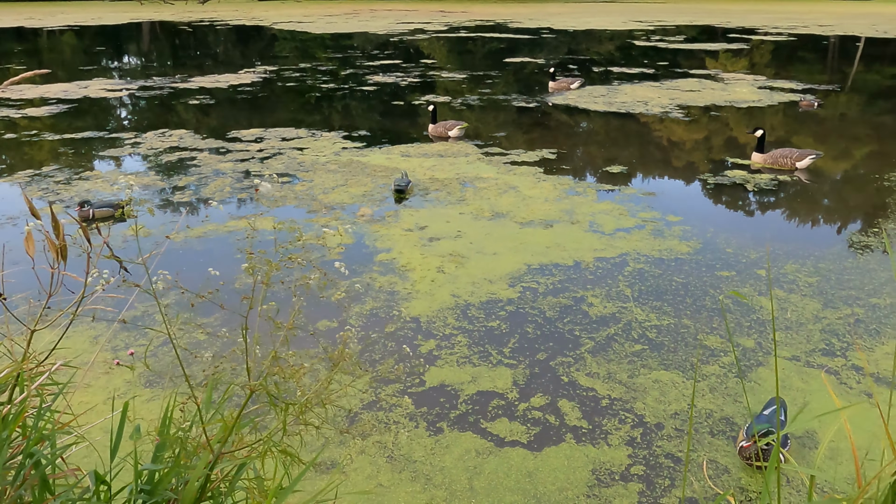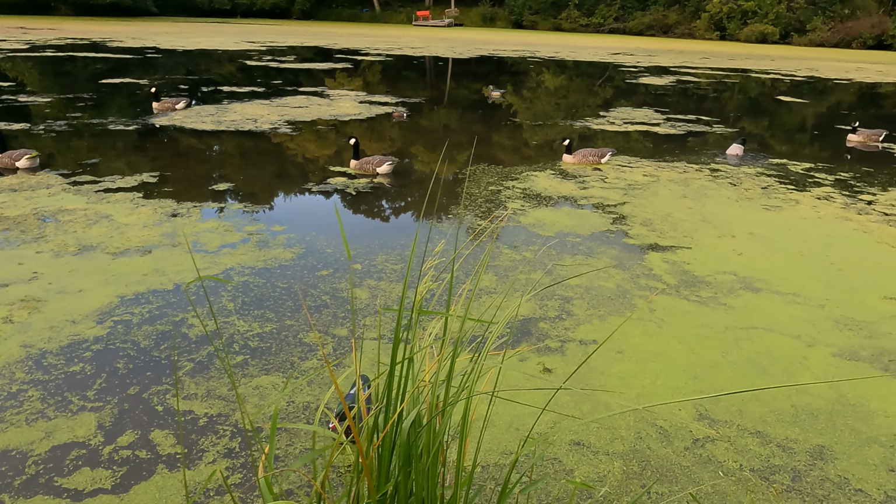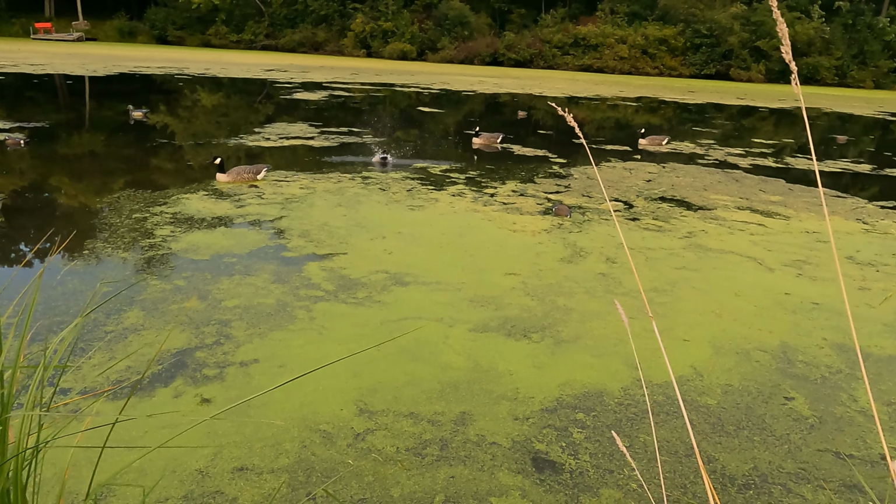Here's a little peek at what the spread looks like, using some woodies, some geese, and some teal. And then I got the pulsator over there.